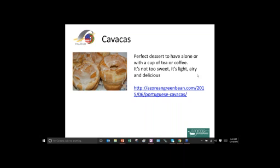But we're going to start with cavacas, and that was a dessert that I'd always hear how difficult it was to make, but it's not. It's the easiest thing. The key is the beating of it. You have to whip it at high speed for a good long time, and it's all there on the recipe on my website. That link will take you right to my website. But it is light, it's airy, it's not sweet. The only sweetness is the sugar topping on top of it.